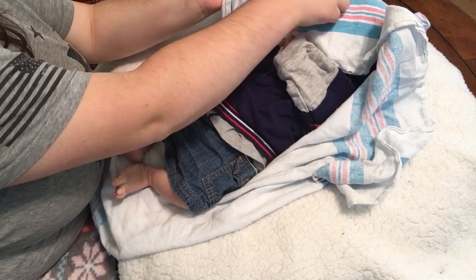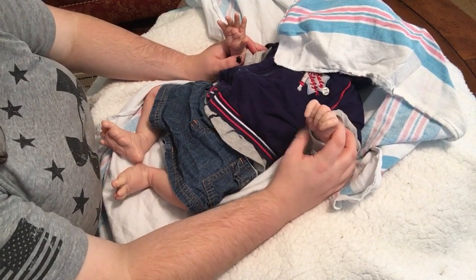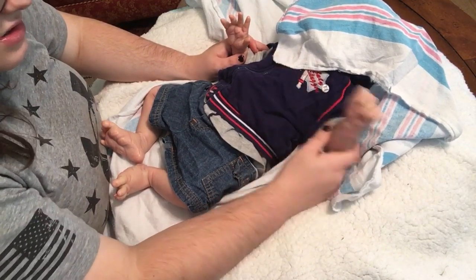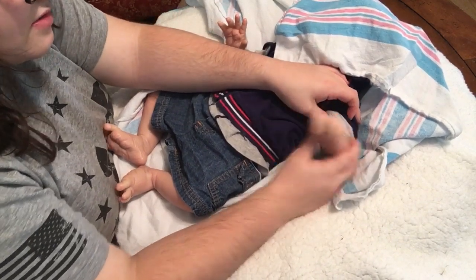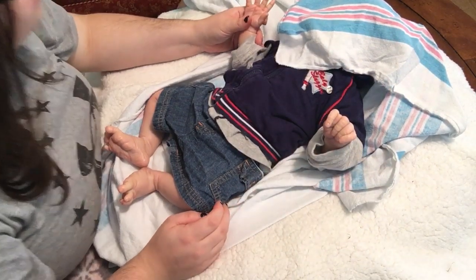Okay, does he got something over his head? Okay, guys, he's got a diaper over his head. He is such a big boy. Wow. Oh, my gosh. He is gorgeous. I love this kit. Just look at those creases on him. Can you guys see that? He is so chubby. I just can't get enough, guys.